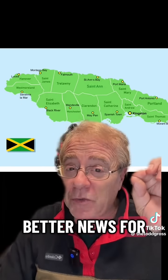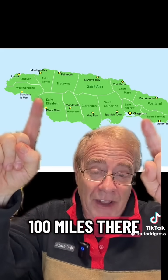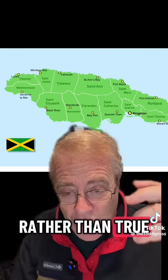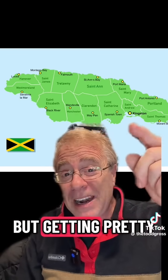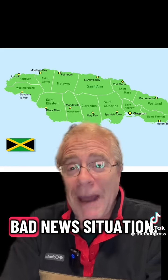Although this is better news for Kingston if it moves that far west, because there's almost 100 miles there that the storm would be to the west of Kingston, and that means tropical storm force winds rather than true hurricane force winds for Kingston, but getting pretty close to hurricane force there as well. So it's kind of a good news, bad news situation.